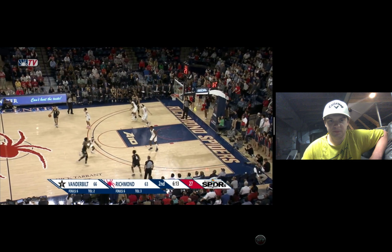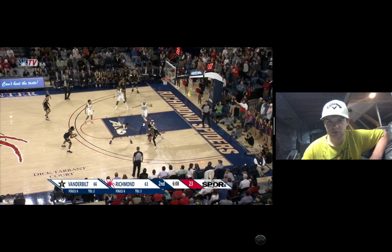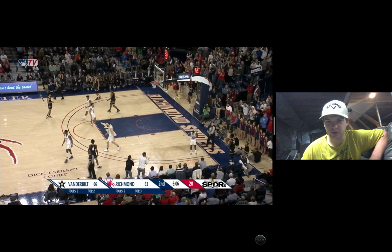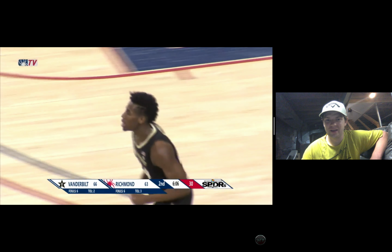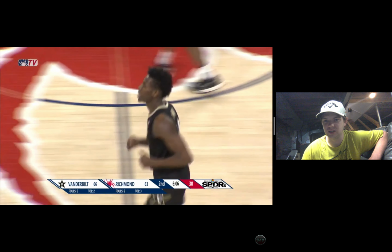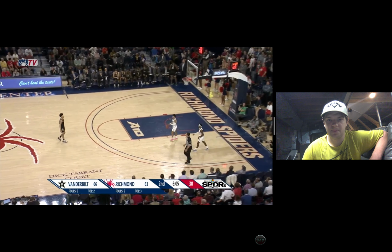But see what they can run here. So Nesmith's in the post. See what he does here. And again, he just loses the ball. Looks like he dribbled it off his shoe. He needs to tighten his handle a lot more, and again, needs to be a lot stronger with the ball in his hands when he's going towards the basket, because those types of turnovers just can't happen in the NBA.